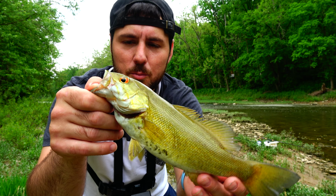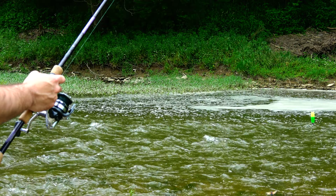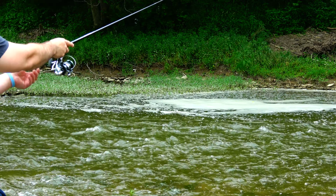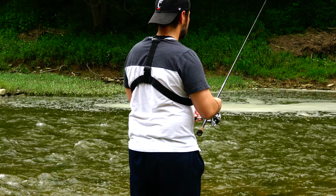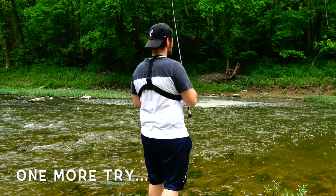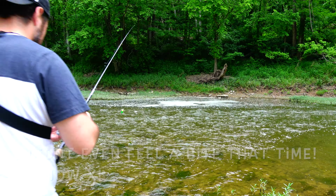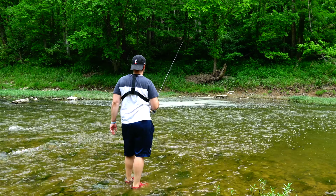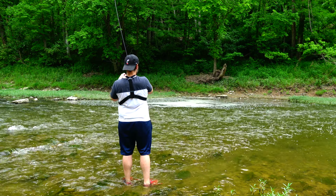All right, there's the first one of the day. Pretty little light colored bronze smallie. That didn't take long at all. That's a good fish. That's a good fish, Jeff.